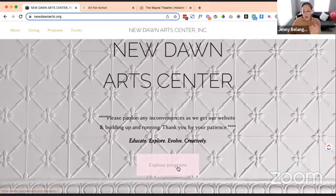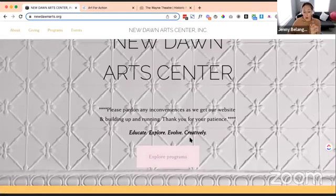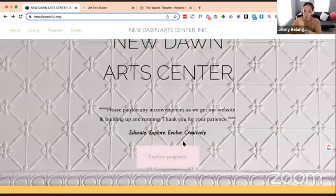And then right here, you have a call to action, which is actually great. Explore programs. I think that you're on the right track. And this is whatever your focus is. I think you're still working on this page, but whatever your main goal of the website is, your call to action on that hero should be directing people to that.